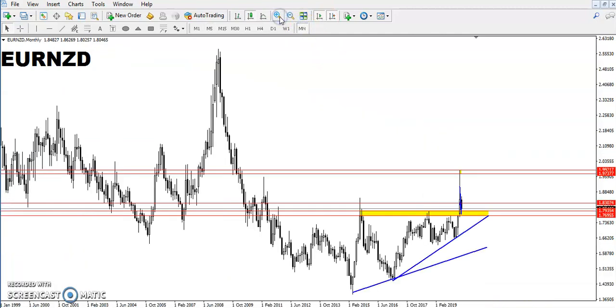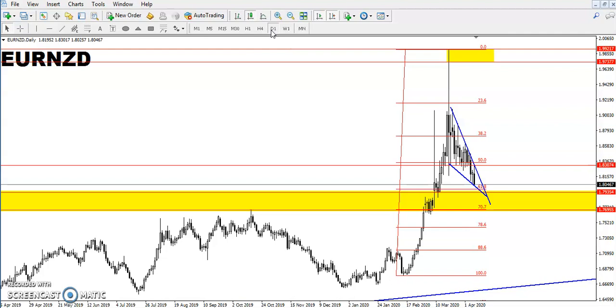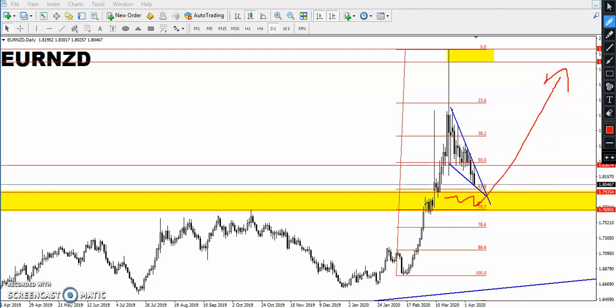EURNZD on a monthly, one can see that price pushed up higher to retest almost this area where we retraded in 2009. So we've been trading higher even on this one. After this strong push to the upper side, we have retraced, I think maybe almost 70%. So with this market we will just wait for it to break below this level, then wait for this area over here to be retested, then we can expect a push up higher.